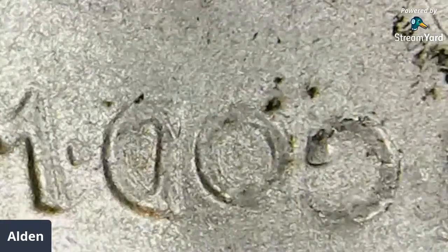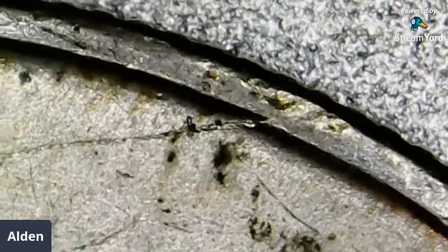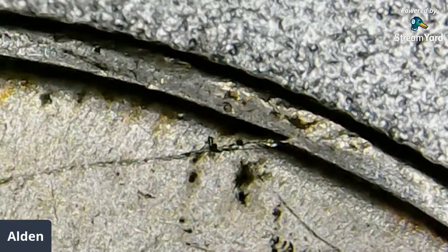Okay, so we have an RPM and a radical. Yeah, good description. Radical is a fitting word. Die crack or whatever you want to call it. Die break, die crack, I don't know what you call that. That is radical right there. Look at that. It goes all the way around and all the way to the edge. I would assume that if it was a Morgan, that would be a top 100. Yeah, and then it goes all the way to the rim on that side.